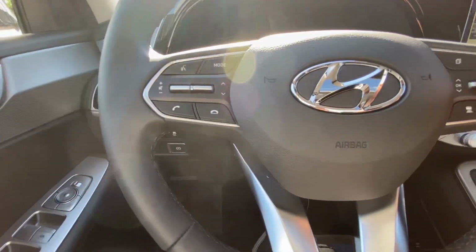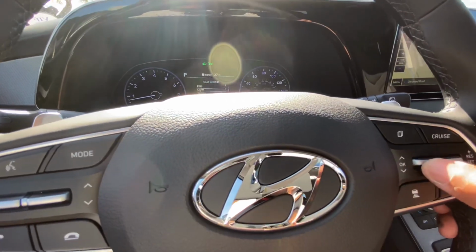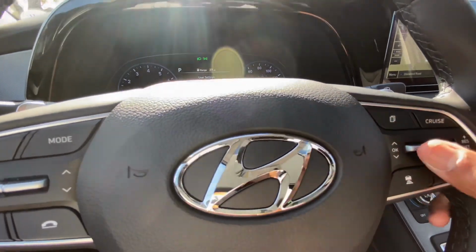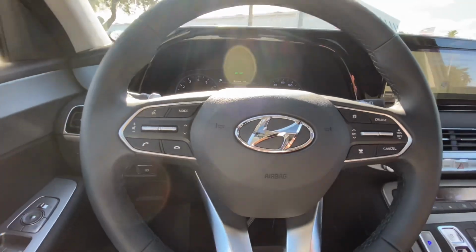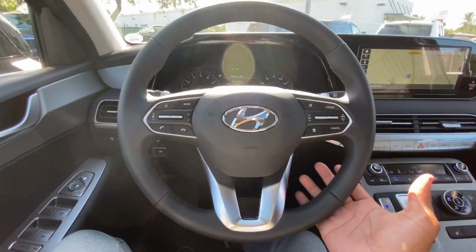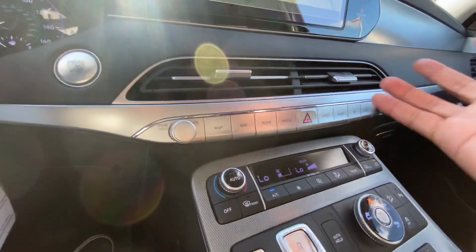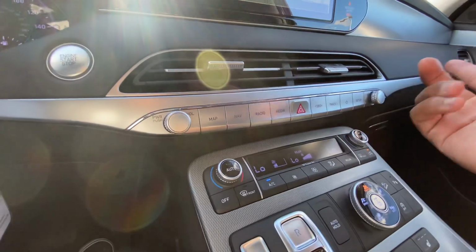Let's have this function here to cycle through this helper screen for your different controls for your lights, your doors, your driver's assistant. Like I mentioned, it also has blind spot monitoring and so forth. Let's have this 3-spoke wheel design, which I think I actually like on the actual Palisade. Let's have some hard buttons here for your map, nav, radio, your hazard switch, and so forth.